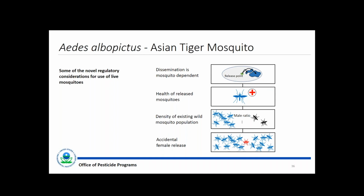And then, of course, accidental female releases. Males do not bite, but females do. So what is the percentage of females that may be released? And how do we make sure that they maybe do not carry any diseases? So these are just some of the considerations that we had and overcame before we issued the registration last year for the Wolbachia bacterium. And here I wanted to point out that we're regulating the Wolbachia bacterium as a microbial pesticide. And with that, I thank you, and I take any questions that you may have.